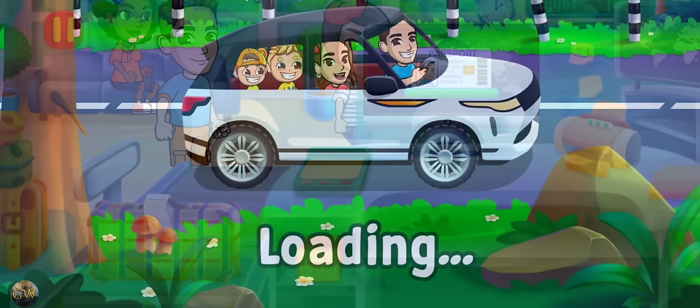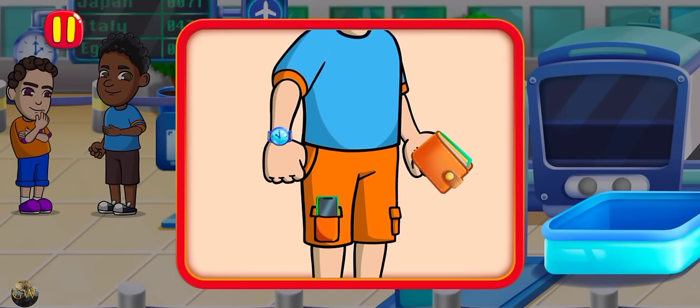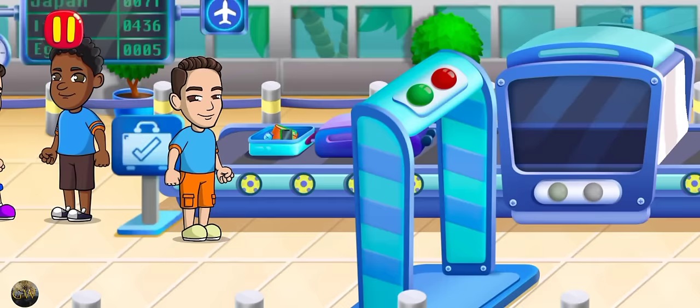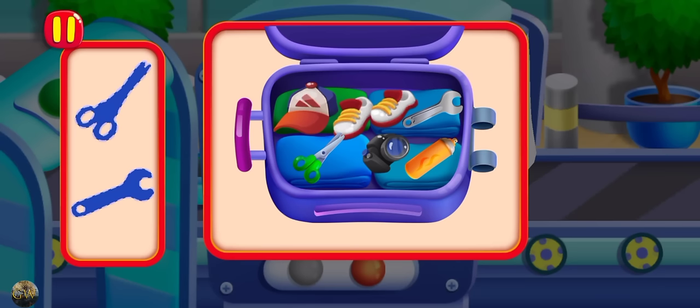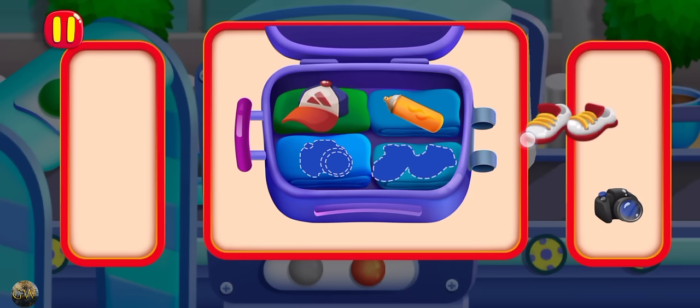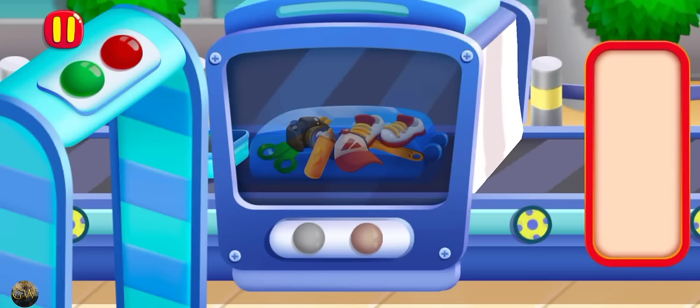Time for security check. Lay out all the unnecessary items. Find and lay out all the suspicious items. Organize the items in their places. Great! Now you can go through.